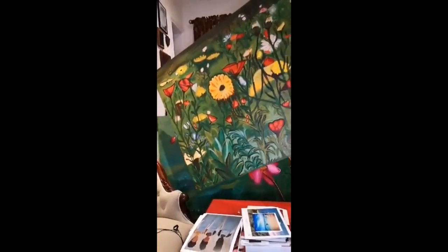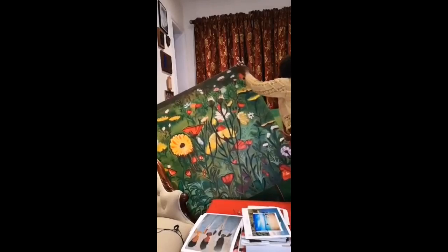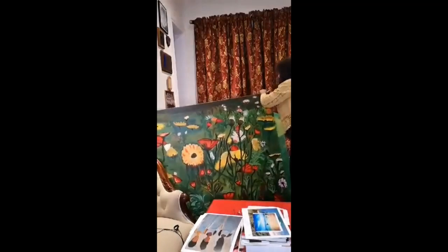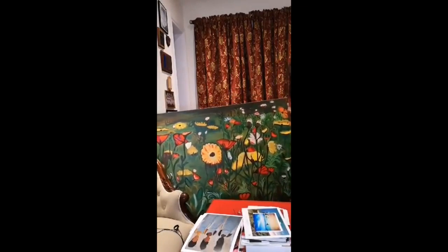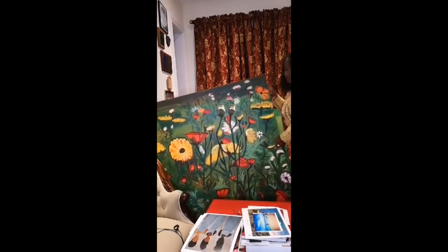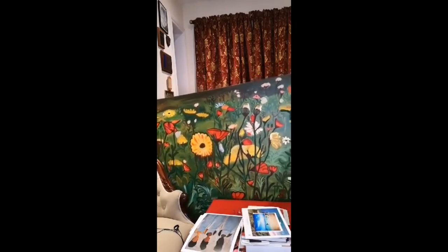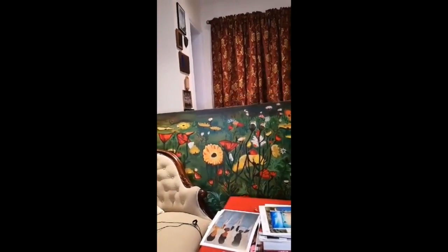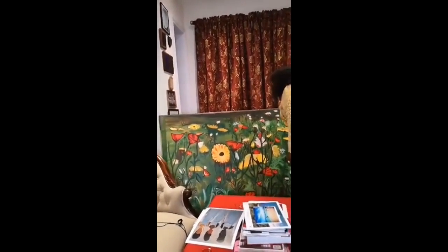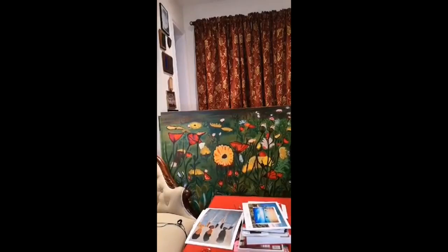Field flowers, wild and free. So this is the same theme, but with the yellows and oranges. So same theme, wildflowers, 60 by 48 inches. So one of those really big ones.